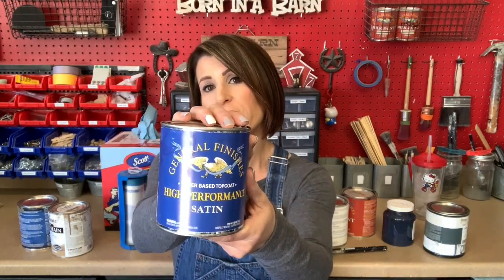So after many years of playing with different top coats, I did establish one that is my absolute favorite, and that is the General Finishes High Performance Top Coat. I prefer satin. That's just my finish that I like to put on. This is great, like I said, over painted projects and stained projects. I use it on both.